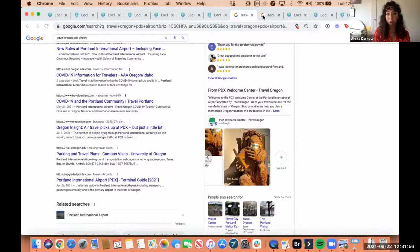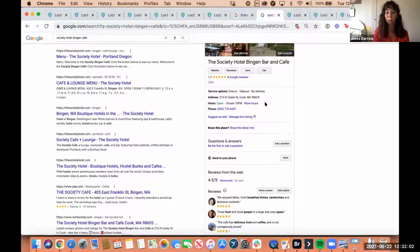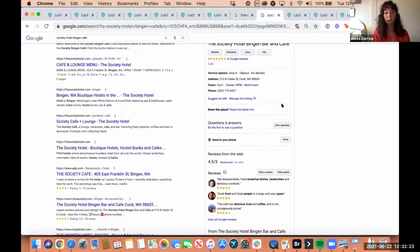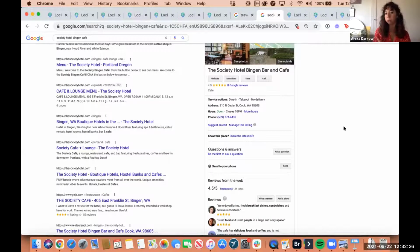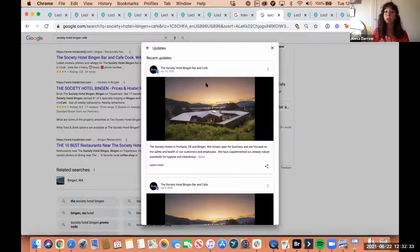So I have actually pulled up an example here. This is from the Society Hotel in Bingen, over in Washington. I know this is obviously not an Oregon location, but I remembered this is a really good example of a lodging property who wasn't able to post an update during COVID through being a hotel. However, they have a sister bar and cafe that's attached to the hotel and are able to post an update about the hotel through this separate listing. So as you can see here, these previous updates, this is something that they posted through their sister property about the closures during COVID, or remaining open, I guess, during COVID. So there are workarounds in that way.